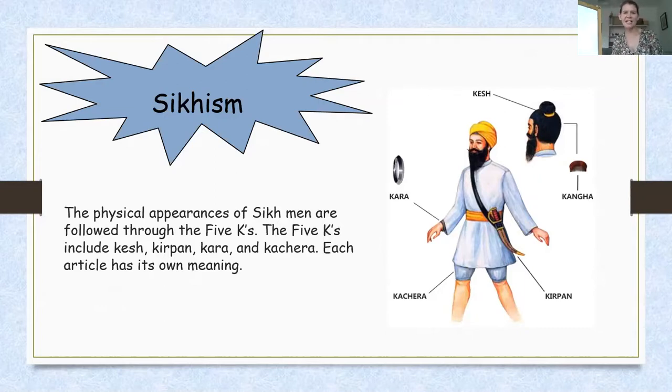And then the second K is a kirpan. Now this is like a sword, and it's usually worn around on a belt, either under the clothes, I think, or maybe sometimes on top, but I think mostly under the clothes. And it's a kind of sword, a curved sword called a kirpan. So we've got Kesh and we've got kirpan.